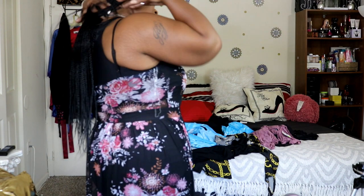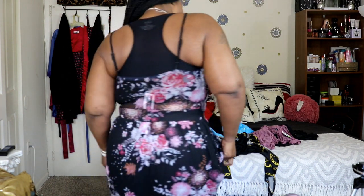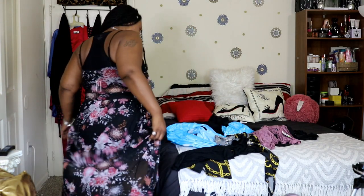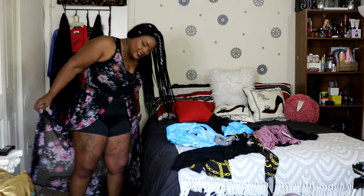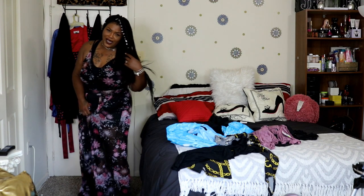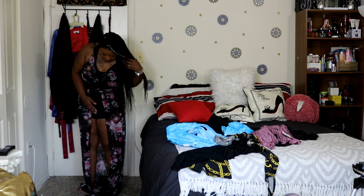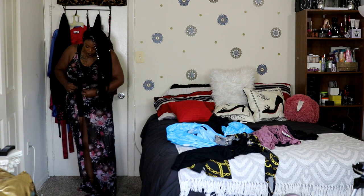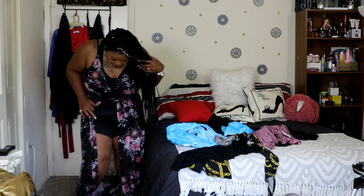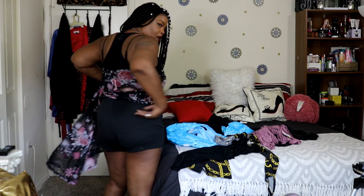Let me turn this around. You see it? Can you see that? And it flares out a lot. Can you see all of that back there? You see all of that? And the reason why you see all that is because it's like a pants set. You see that? But it's reaching all the way down to the floor, guys. Let me move, as you can see. This is all the way down to the floor. So, I don't like it all the way to the floor. You know? This is what the back looks like right here.